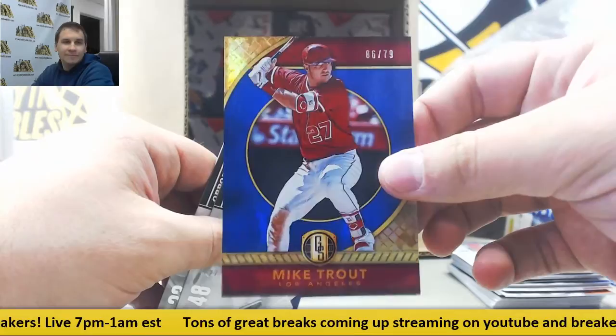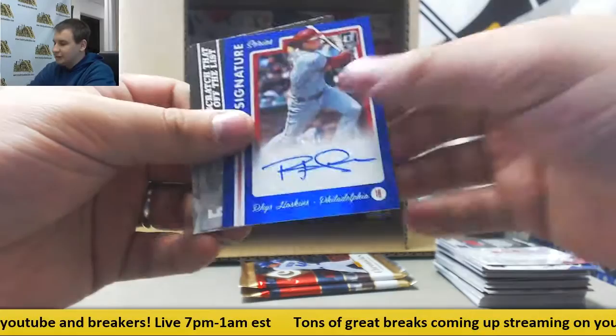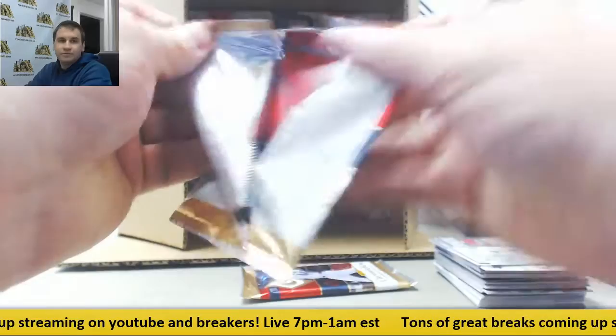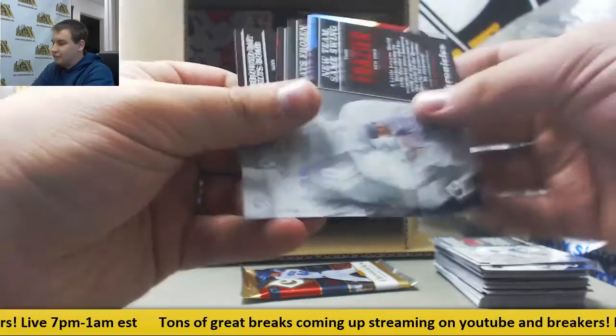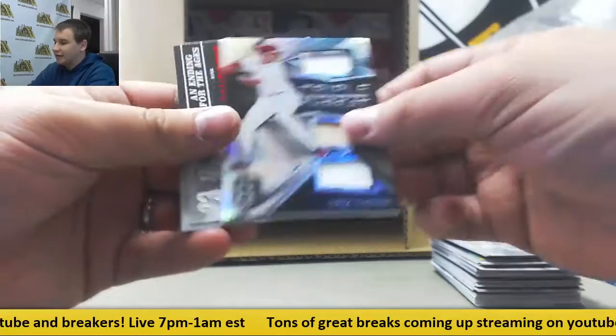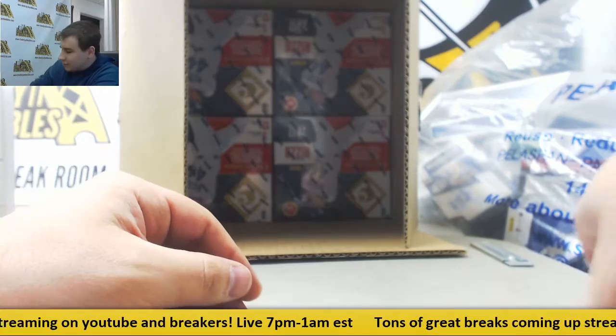And base. And next autograph. Nice one for the Phils. Numbered 74/99, Rhys Hoskins. That is a good hit for the Phillies. Blue parallel auto. Joey Votto and Justin Verlander, /399. All right, finish off this box with a Nationals hit /299. Triple relic, jerseys and bats, Trea Turner. And base. All right, guys, four boxes left.